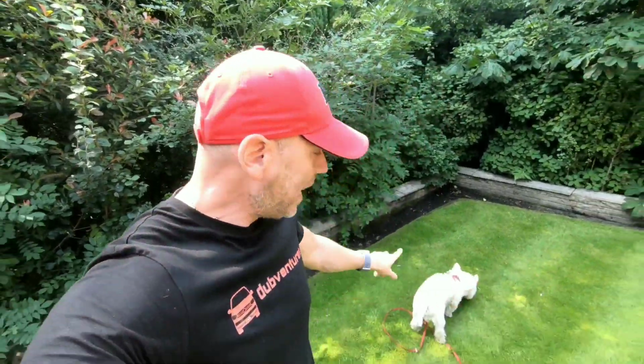Tip 10, guys, the last tip, and for us, the most important one: have fun. When you're out and about in your camper van and you've got your pet pooch with you, have fun, enjoy it, and just remember, it's your dog's holiday too. Don't go somewhere and think it's all about you. If you're taking your dog with you, it's your dog's holiday too.